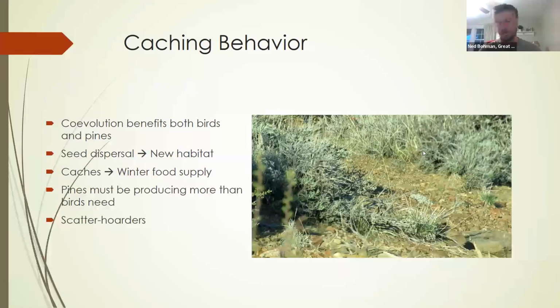And in order for this to work, the pines must be producing more than the birds need, which on average works out. Although what we've seen in recent years is several low years in which the pines have not really produced more than the birds need, and the birds have had to look elsewhere.